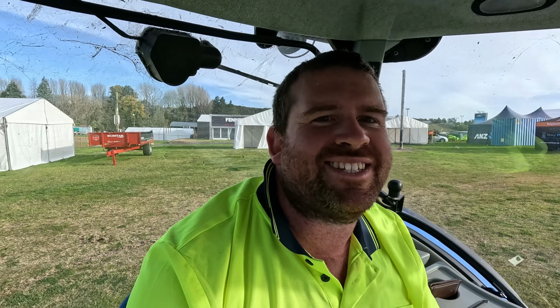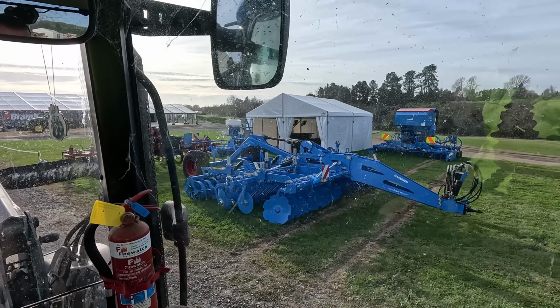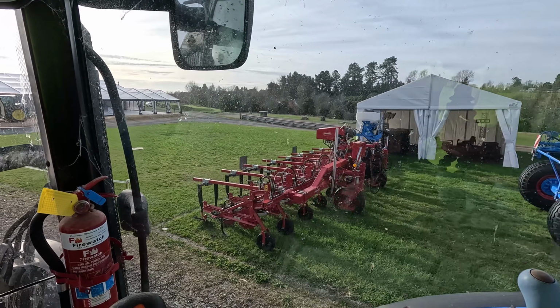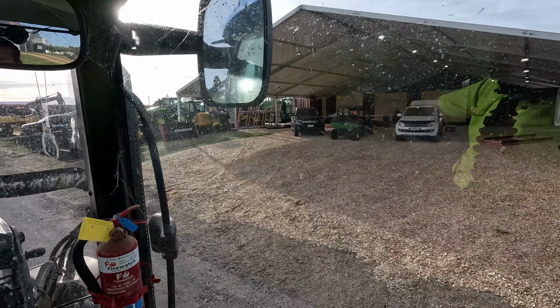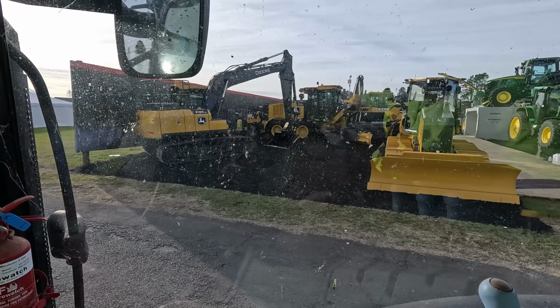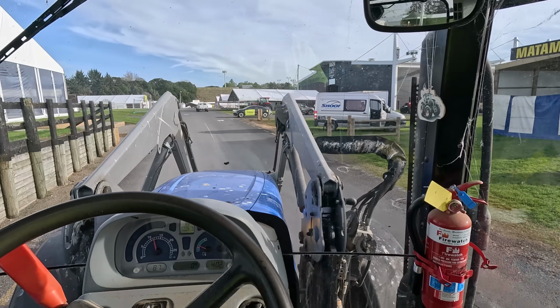It's gonna be a bit sad to see it go. It has been a bloody awesome trailer. Loved having it. That must be the Lemken stand, all their blue machinery, it sticks out. To the Brant stand, which is pretty much just John Deere. I guess I can just drive around wherever I want.